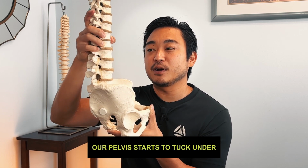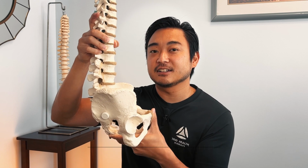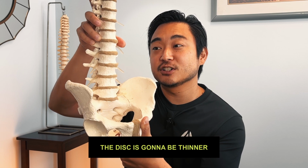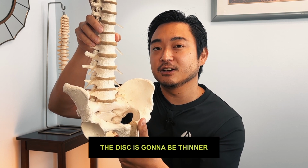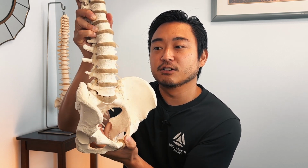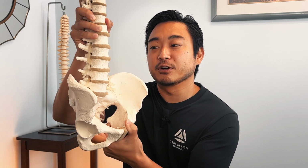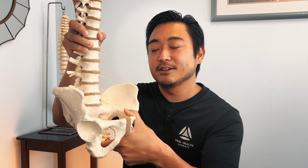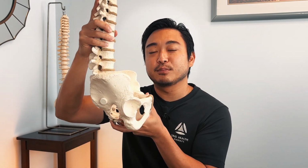Now when we're sitting though, what tends to happen is our pelvis starts to tuck under and our spine rounds about just like that. And what you're gonna notice is this front part, the disc or the sponge that's representing the disc, is gonna be thinner because the disc pressure changes. Now, again, if we're back, you're gonna notice that the sponge kind of increases, but when we're tilting, you're gonna notice that the sponge tends to decrease. Now that's because of this excessive pressure on the disc when we tuck our pelvis and sit like this for an extended period of time.